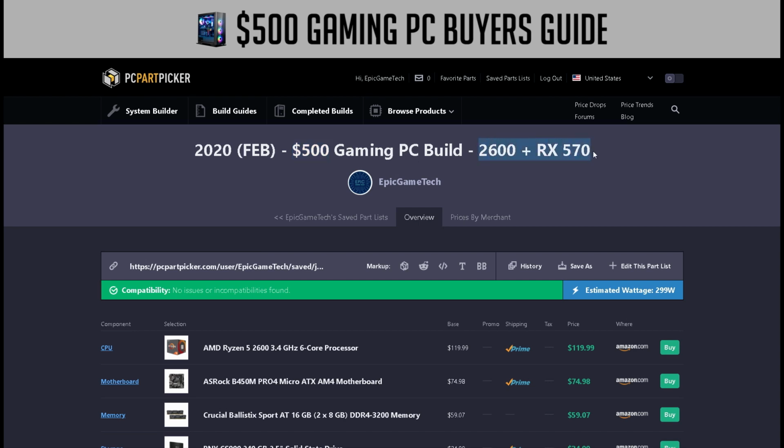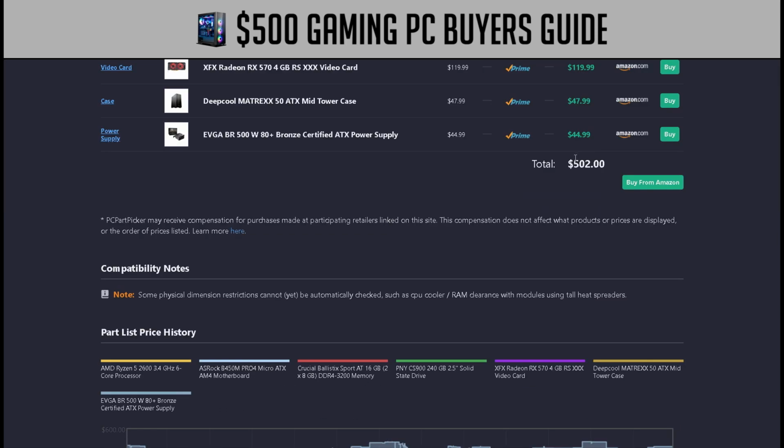Also, I should point out that it's only core components and not including say monitor, mouse or a keyboard. So right now we are looking at the total amount of $502 US. And for those who really need to stick under 500, I will have a few tips on how to do it.